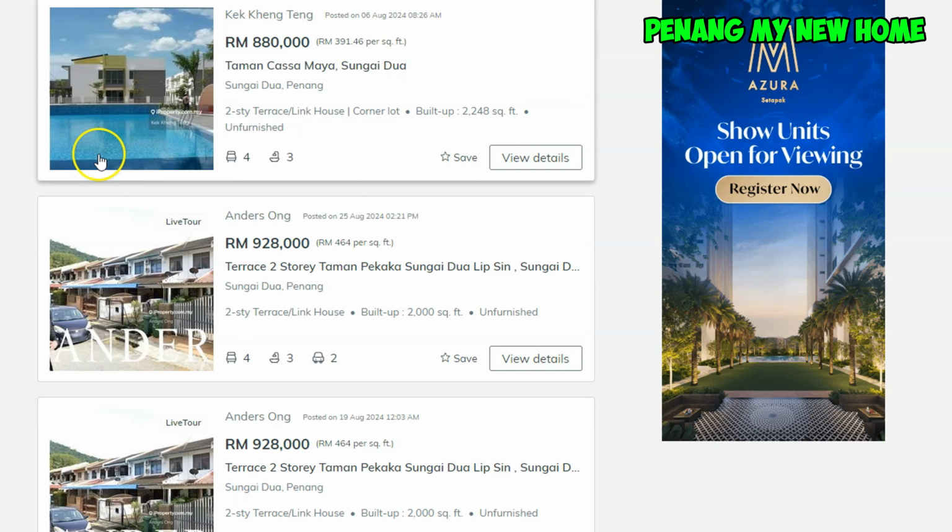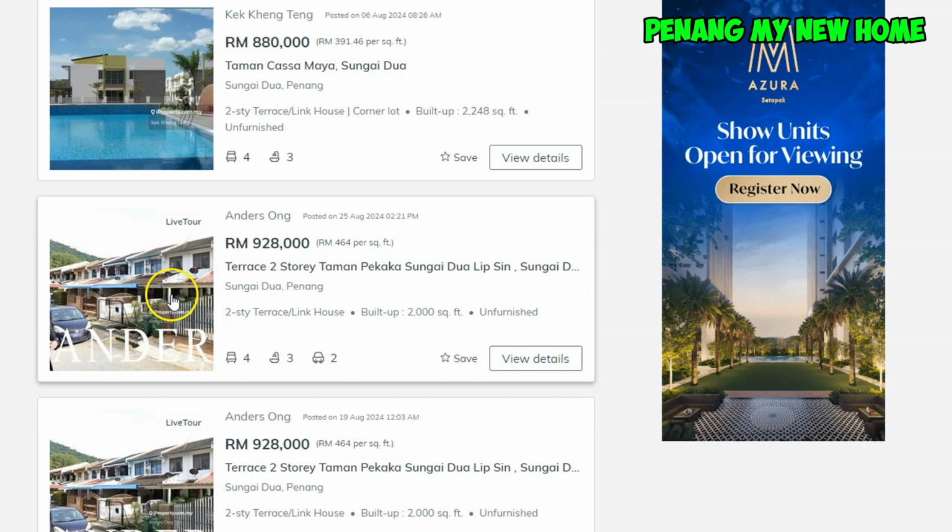928,000 ringgit. 4 bedrooms, 3 bathrooms and 2 car park lots. And when you say 2 car park lots, actually it's 1 and 2 if you have 2 tiny cars that can fit into it. Otherwise, it's going to be 1 car inside and then 1 car parked outside. So this is their definition of 2 car park lots. A built-up area of 2,000 square feet, so it comes up to 464 ringgit per square foot. So this is what I can believe as a legit property on Penang Island, Sungai Dua.